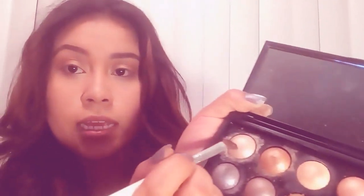So, alright. And now I'm just going to go over with this light color again in the inner corner. I don't even have an order to do my makeup. I just kind of just do it. So now I'm just going to carve out my brows using the sand concealer.